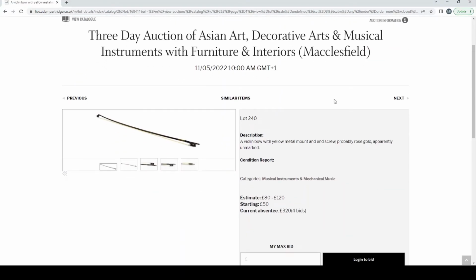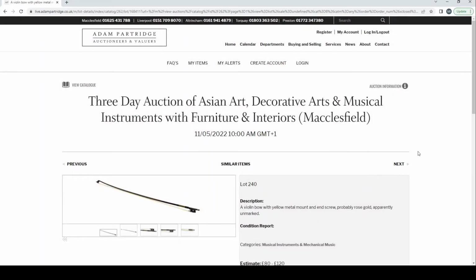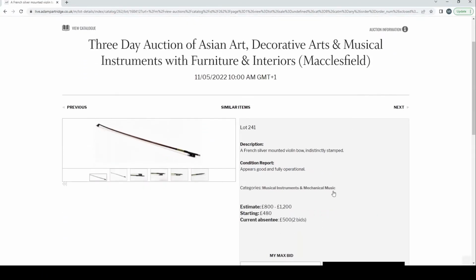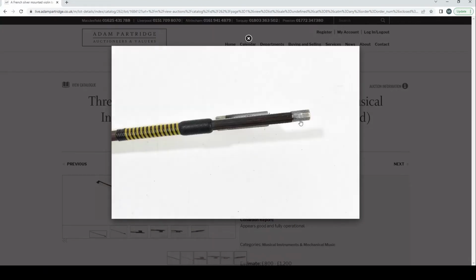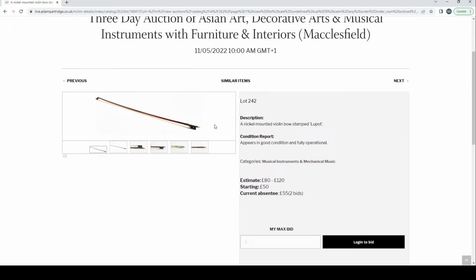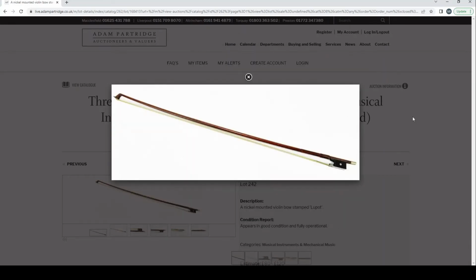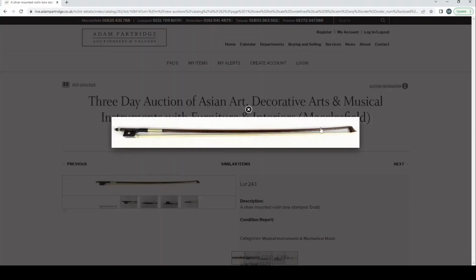A violin bow with yellow metal mount and end screw, probably rose gold, apparently unmarked. Okay. 80 to 120, I was going to say 320 bid already, so that's popular. French silver mounted violin bow, indistinctly stamped. That's already popular as well. 500 bids already. Nickel mounted violin bow, stamped Lupo. A few bids on that, but I don't think that's really super exciting. Silver mounted violin bow, stamped Dodd. A few bids on this.